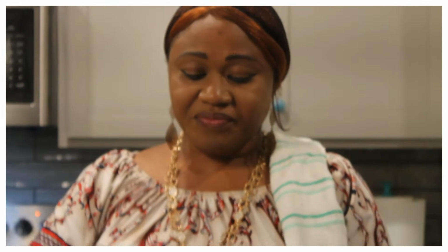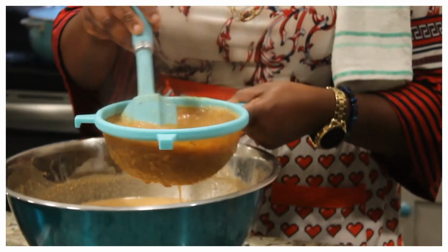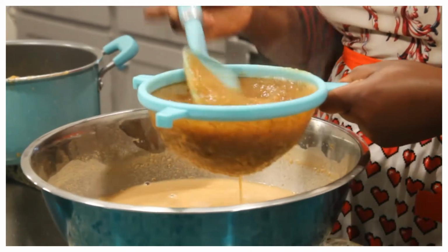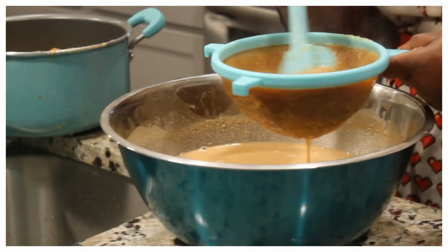I'm trying to make my peanut butter soup as smooth as I can get it. So I'm gonna use 1 cup of water to stir my vegetables into the sauce, and we're gonna get this party rolling.